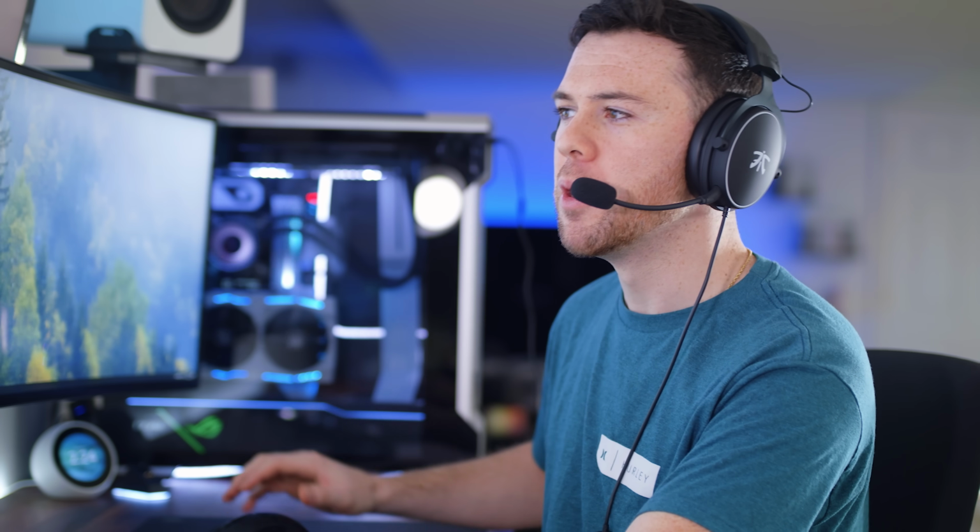But what I liked about this mic is that there's a good amount of bass to my voice, which is something you don't really see a lot in gaming microphones. So I was impressed with that. But I'd say overall, middle of the pack. It's not nasally or tinny, so pretty good.